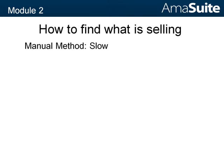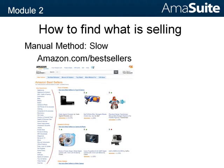All right, so now how do you actually find which products are selling? Now, going into the slow manual method, you can go to amazon.com/bestsellers, and these are the primary categories I was referring to. So you can see video games is listed down there. So these are the categories you want to look at when you see the departments, and then look to see what the bestseller rank is. Only the product that is ranked in the specific category, such as baby, that's what you want to look at when you're doing this research, not a specific rank for that subcategory.